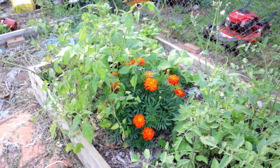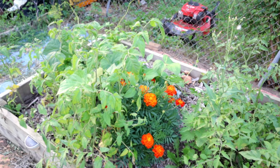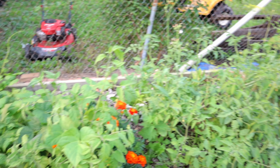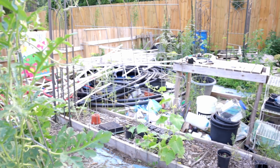They come back year after year. If you just let them die out in your bed, you can get them to grow back year after year. And that one's just huge. Got some green beans in this bed as well. This was my tomato bed that I moved over there. And then there's my hot mess that I really need to clean up.